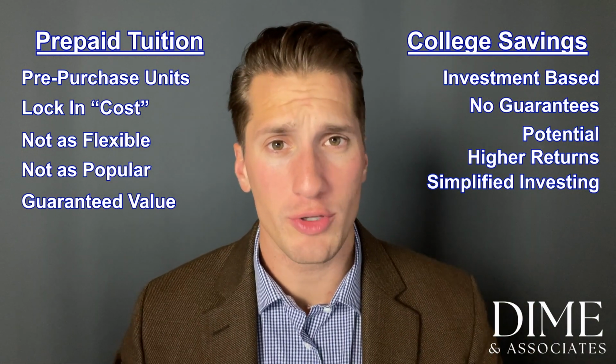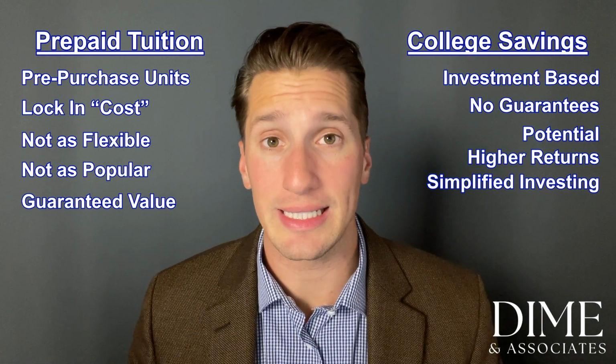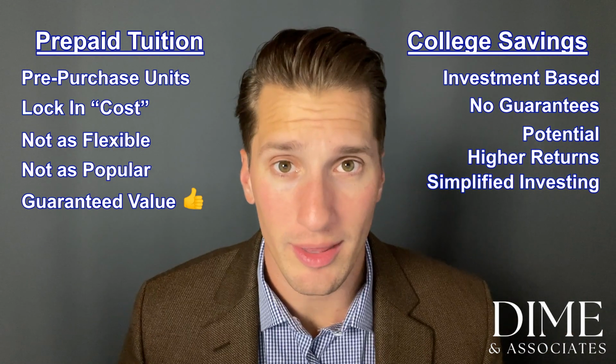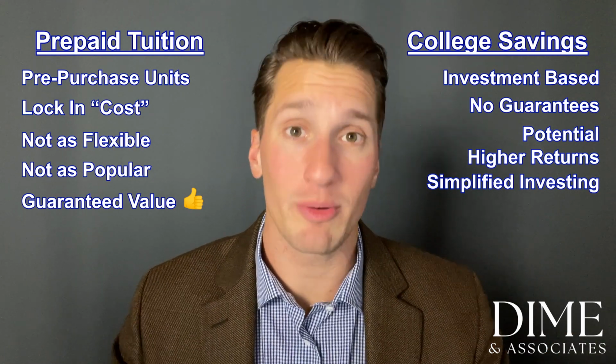All right, let's touch on some of the pros and cons. First up, prepaid tuition plans. The main pro of this type of account is the guarantees. It's guaranteed that the unit you buy today will be worth exactly 1 unit, however many years in the future.